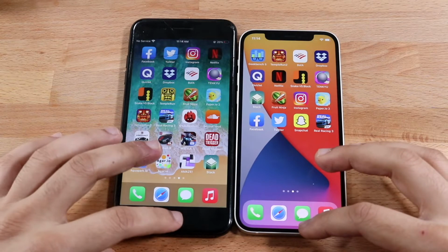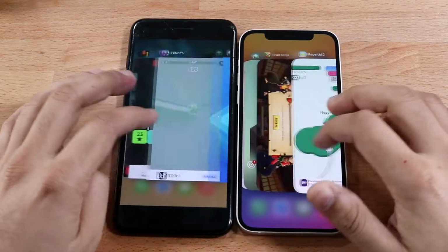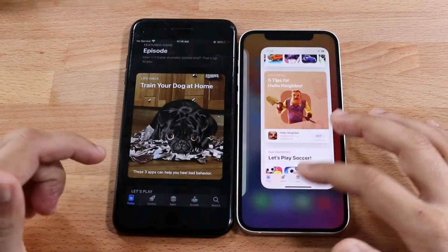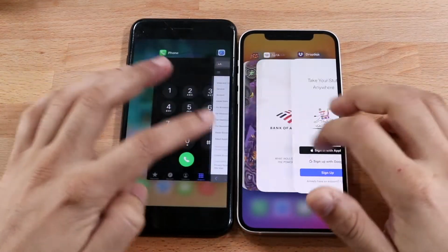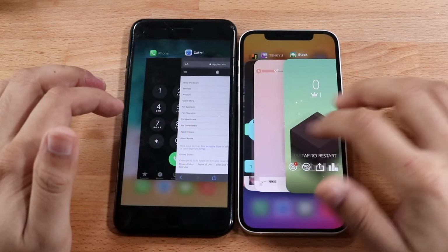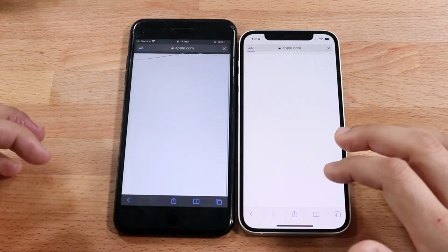So definitely when it comes down to it, I didn't even have to load up the last one. You guys are able to tell that the iPhone 12 is the far better performing phone. RAM management, I want to go ahead and test, but definitely if you're going from the iPhone 7 Plus to the iPhone 12, you're definitely going to be getting a better performing device for sure. I think everyone already expects that.